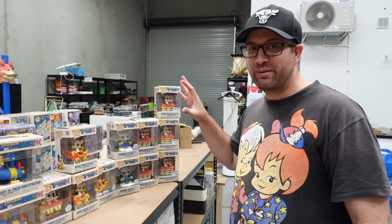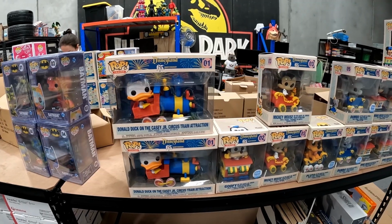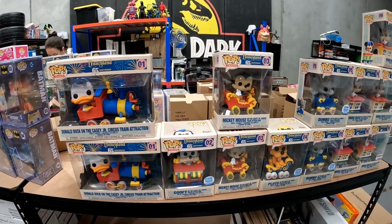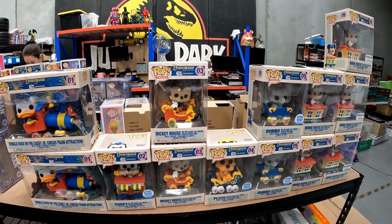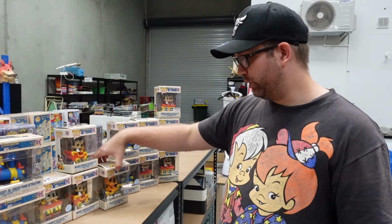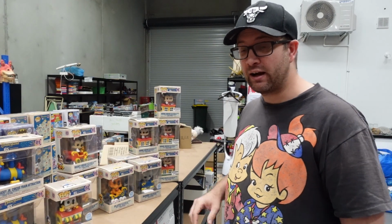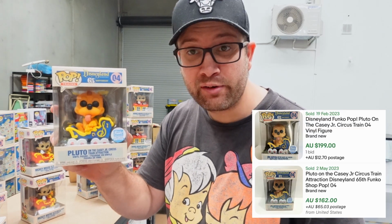And behind me is probably the reason that we went for this whole set. So this is the Casey Jr. Circus Train attraction from the Disney 65th anniversary collection, and there's a couple in here that are really expensive. So the Pluto, the Dumbo, and I think it's the Goofy in this set are the 3 most expensive ones. So the Goofy number 2 should go for about $150 to $160. The Pluto, which is number 4, should go for about $180. And the Dumbo that we actually have 2 of should be an easy 150 bucks each.